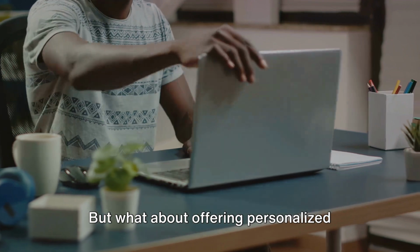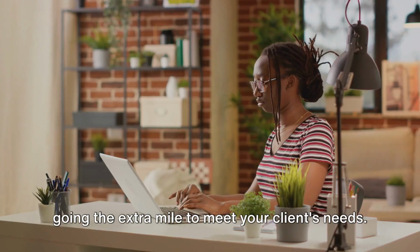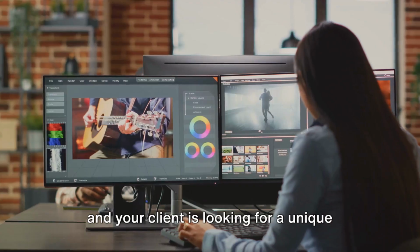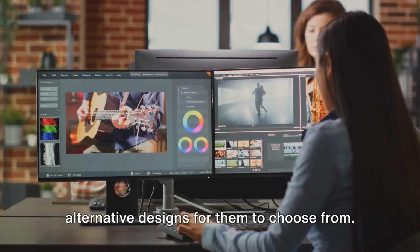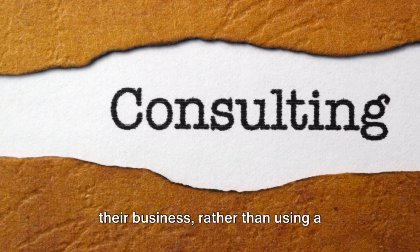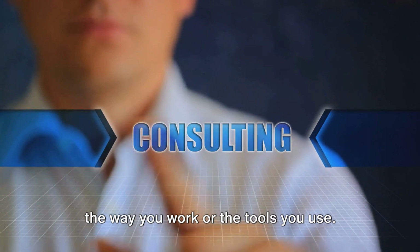But what about offering personalized solutions? This is where your creativity comes into play. Personalized solutions are all about going the extra mile to meet your client's needs. For example, if you're a graphic designer and your client is looking for a unique logo, you might suggest creating a set of alternative designs for them to choose from. Or if you're a consultant, you could offer to create a tailored strategy for their business, rather than using a one-size-fits-all approach.